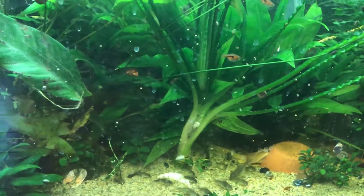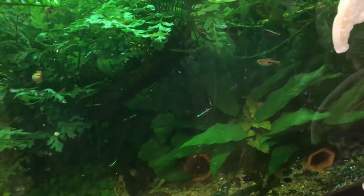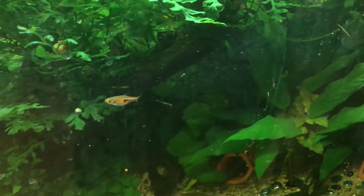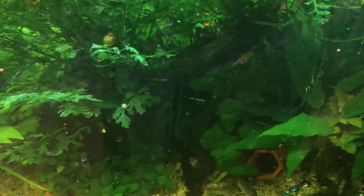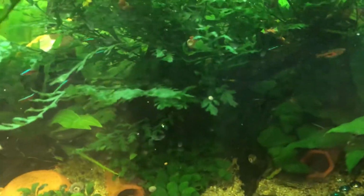schooling fish. I have one large school of cardinals which hang out on this side, and we can see a little of them as they're coming out. You can see, I guess there's 5 of those Rasporas. One is not social with the others evidently today.